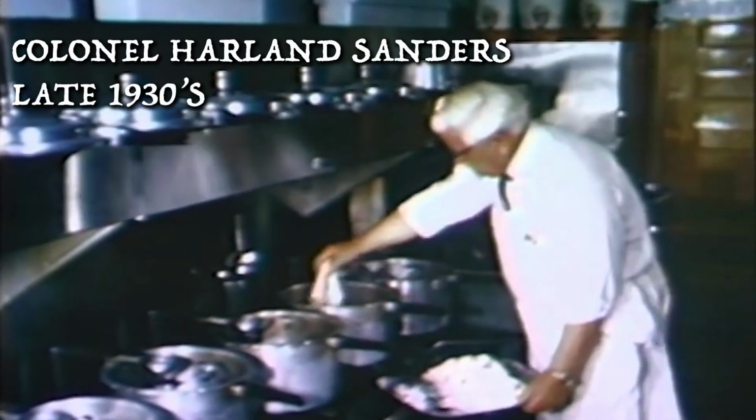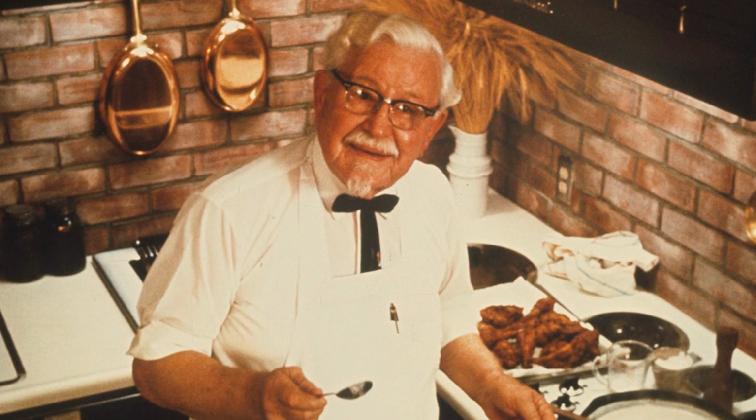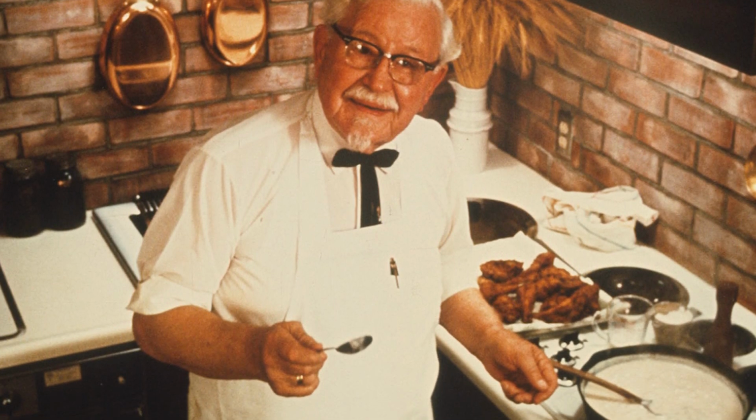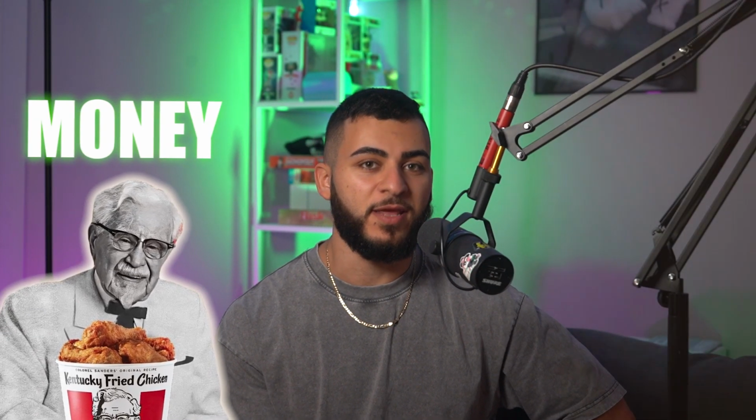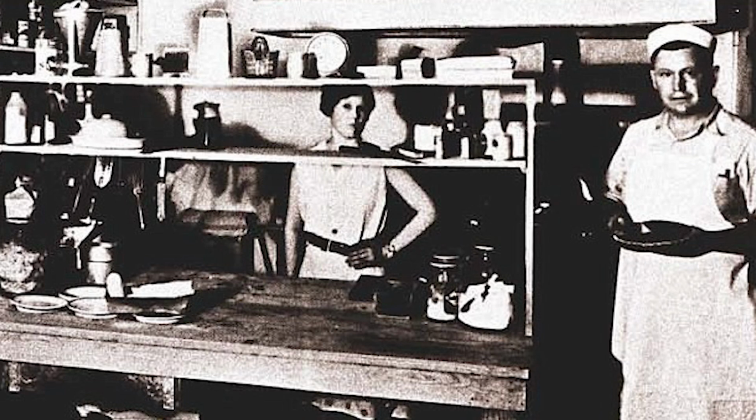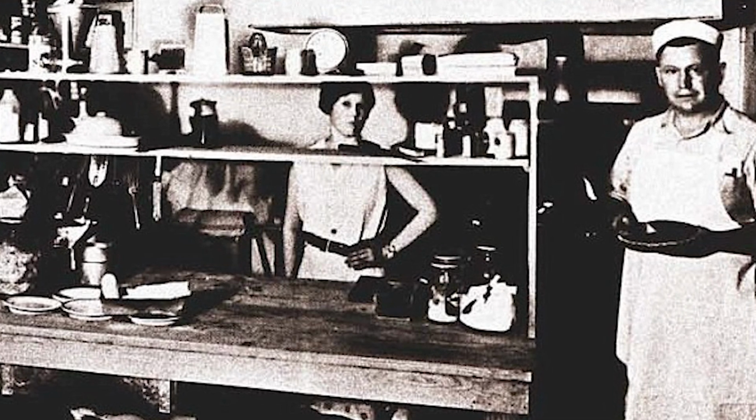It started with Colonel Harland Sanders in the late 1930s. His small gas station in Corbin, Kentucky, unexpectedly became famous for its fried chicken. In a smart business move, Colonel Sanders turned his gas pumps into a busy restaurant and motel. I guess you could say he was fueled by his passion for chicken and money. It was here, in this unlikely place, that Colonel Sanders worked tirelessly in secret to perfect his famous recipe.